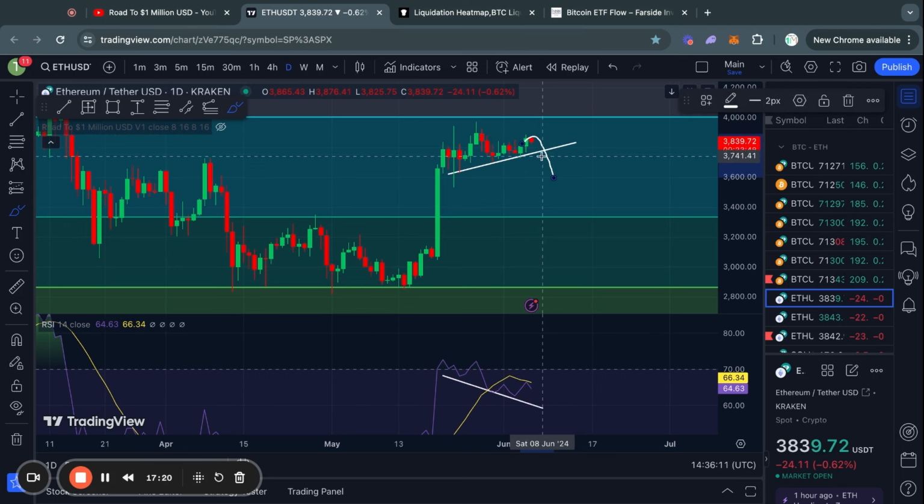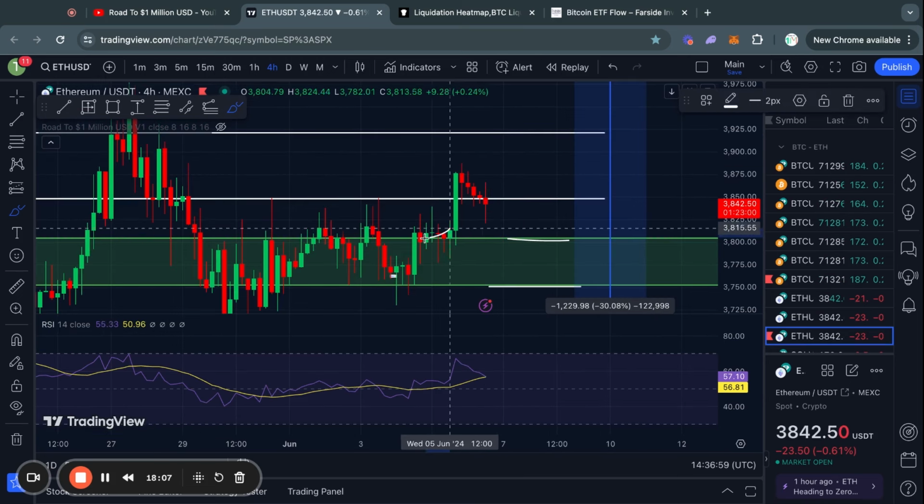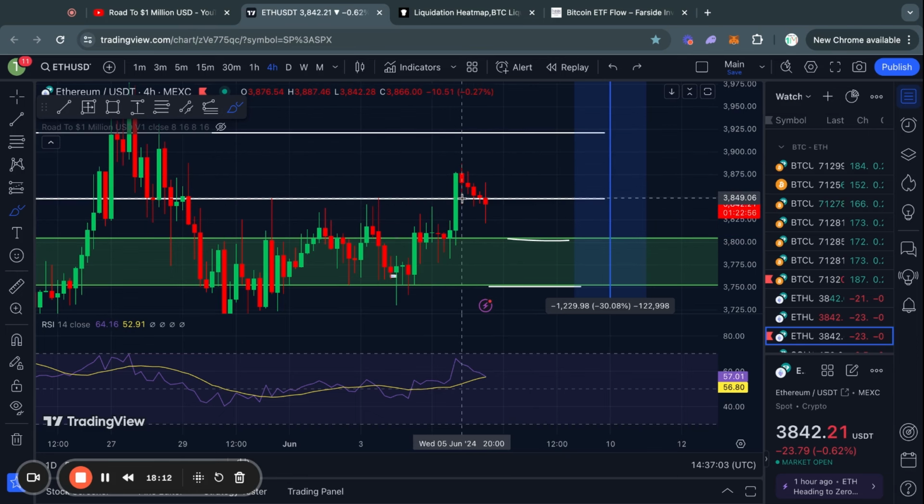And of course, this does get invalidated if the Ethereum price trades roughly below 37.75. So now taking a look at the 4 hour time frame for Ethereum, where you can see that since yesterday's video, we did in fact break through this level of resistance sitting at about 38.50. Although, like I said in my last video, I am not confirming this as a level of support yet, because we have not retested it as a level of support.